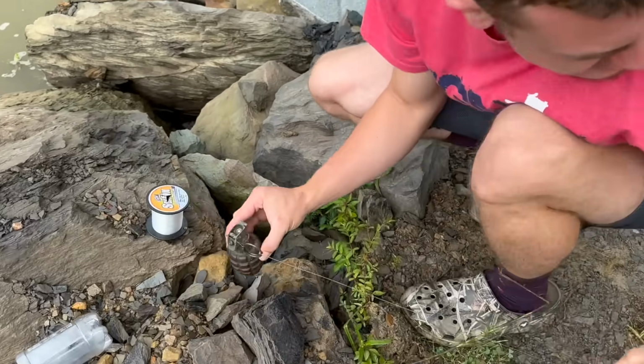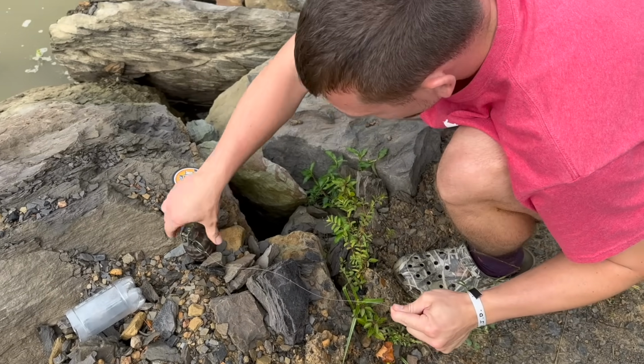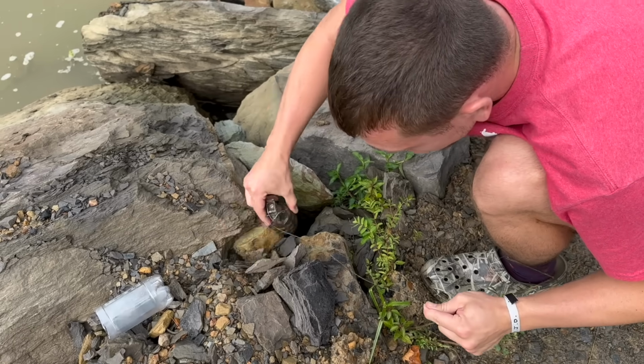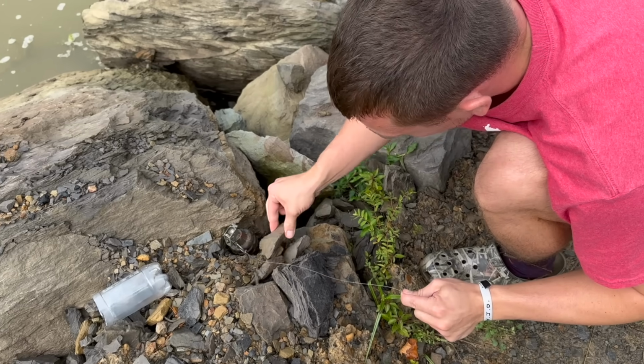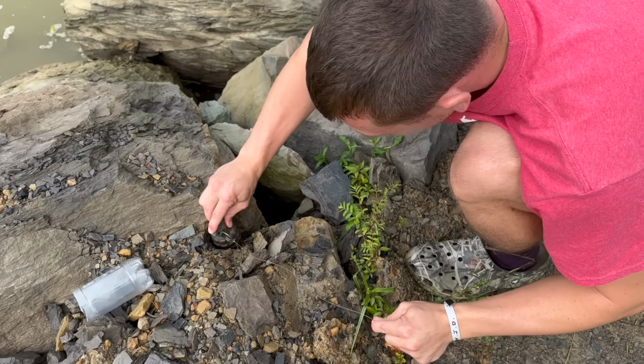Now, I'm actually gonna nestle it right into these rocks. And you gotta make sure that the grenade itself is pretty stout in there, because if it has any room to wiggle, it will. So we're gonna let it fly.